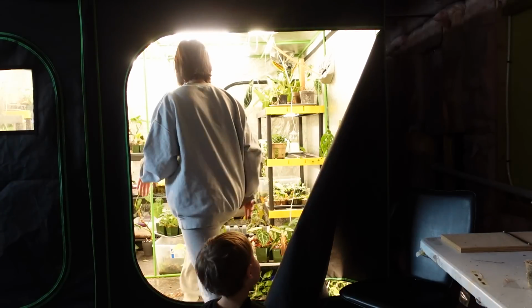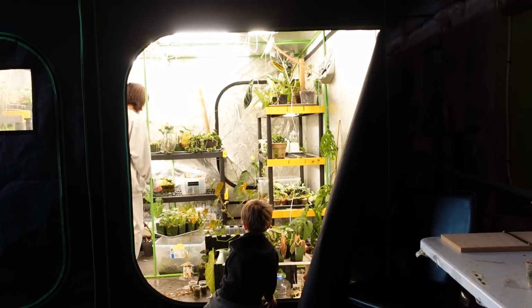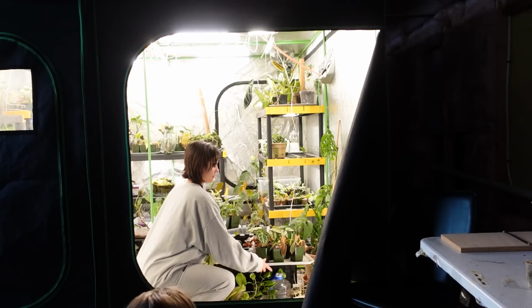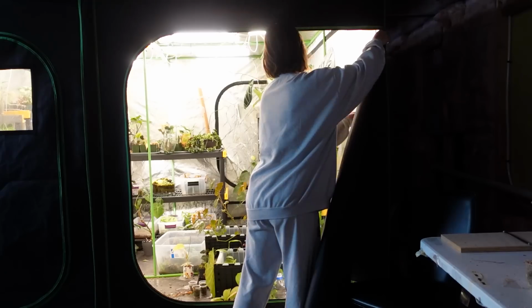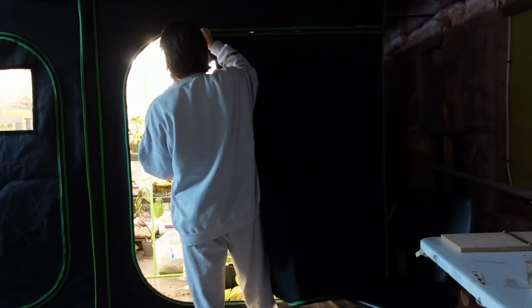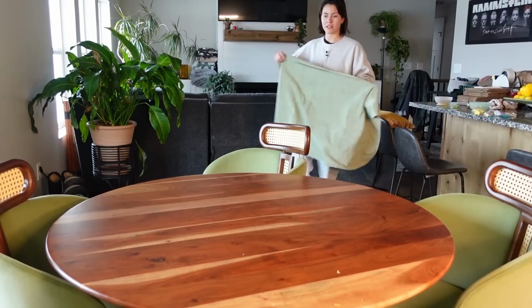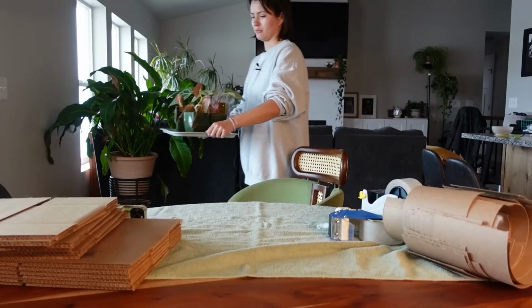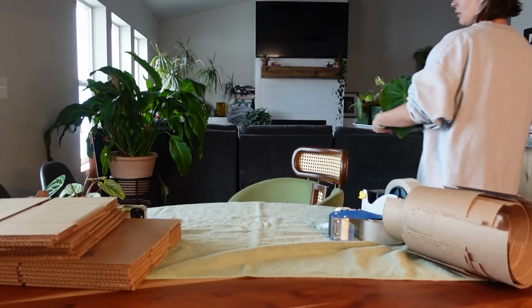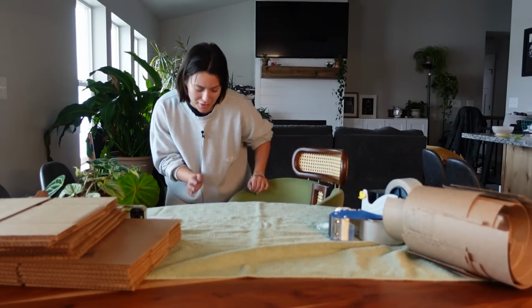And of course, the plants. Oh, okay, let's go upstairs, bud. The towel, I'll show you why in a second. It is so much easier to package when I can do it downstairs because everything is already set up, but it is what it is.